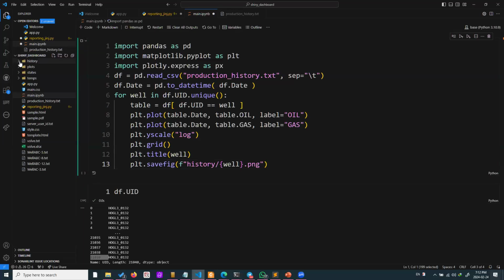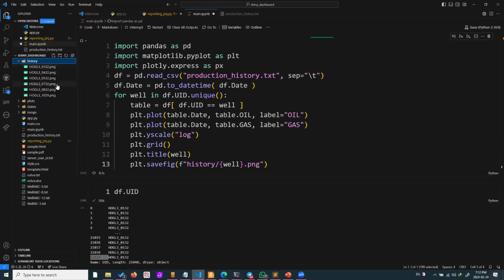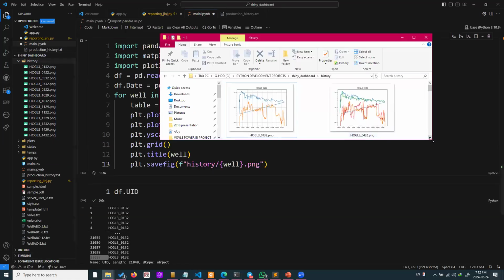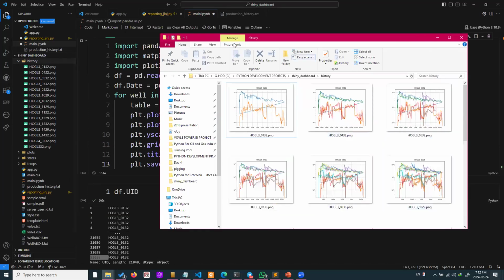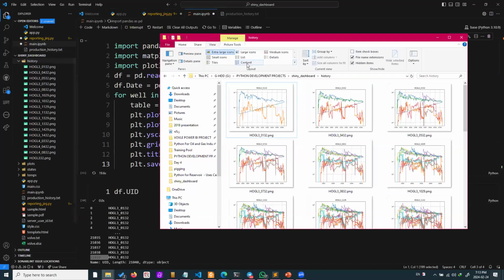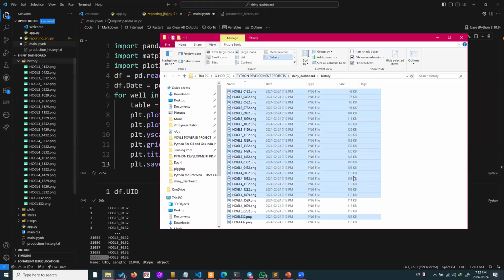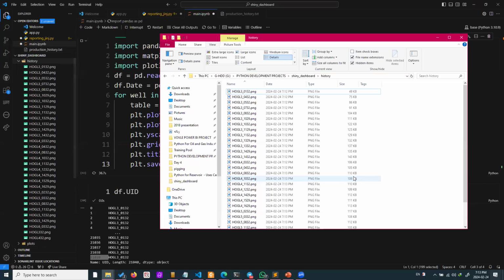Let's open the history. You can see new images started to appear in the history folder. Let's put this side by side with the Python code, and you can see it's constantly generating new plots. You can see as of now, it generated more than 20 plots, and it's still generating. It will not stop generating plots until the well names in this file are finished. Let's give this 1 minute, or less, to finish up.